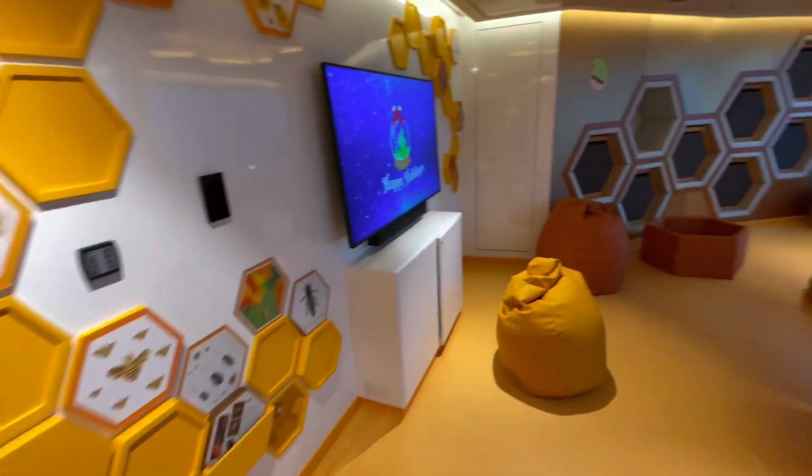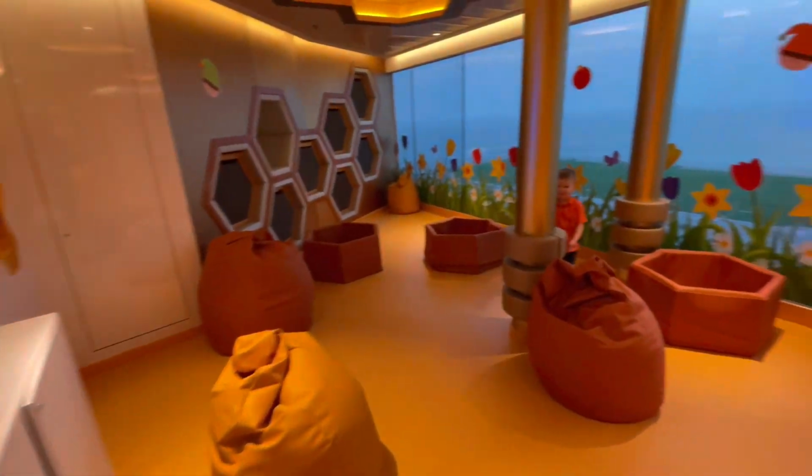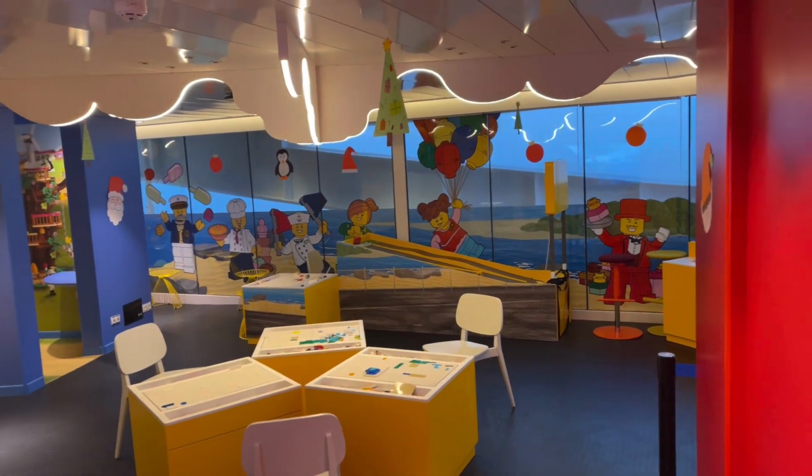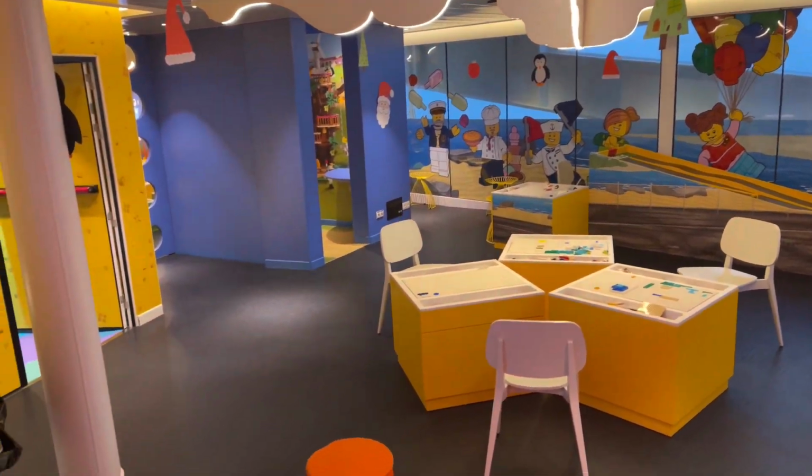We'd do that after breakfast for a minute, let our food settle, and then maybe we'd go to the pool together for a bit, and later on come back and he'd do some arts and crafts while I went for a wander. I just think the kids clubs are absolutely fantastic. They've got such a good range of activities for all the different ages. If you've got teenagers, they can play on Xbox and PS5. They've got Drone Academy, there's sports going on, all these lovely activities.